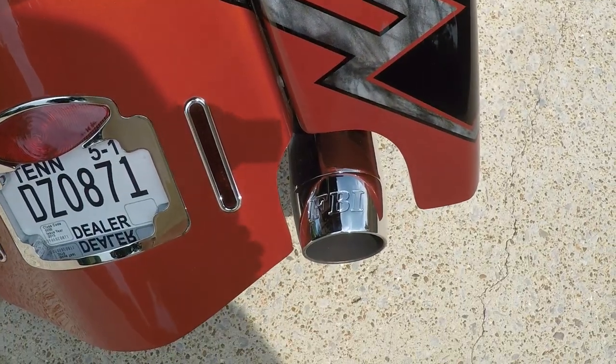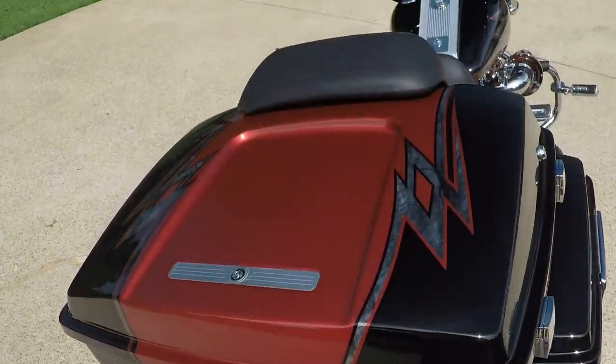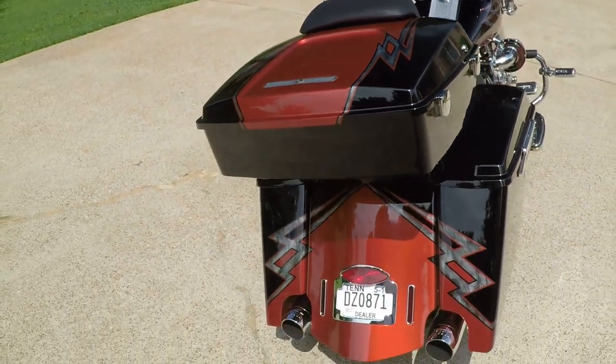Fatbagger exhaust system, sounds great. We're gonna crank it up in a minute. Just a beautiful bike.